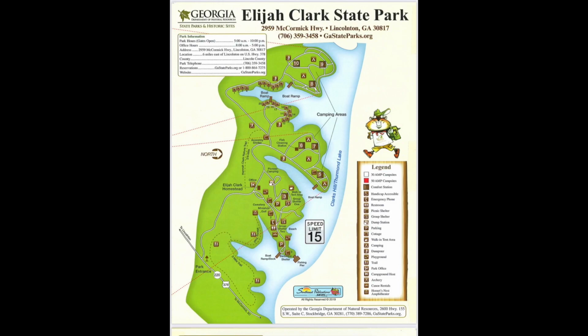There are fishing piers and 4 boat ramps in the park. There's cabins for rent. And then there are also 2 camping areas in the park that we'll cover today. Both camping areas have access to the water. Each camping area has its own boat ramp and is a really neat place to stay.